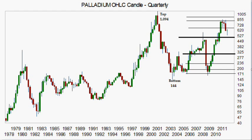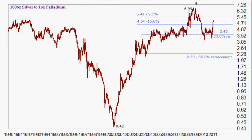All right, now let's move on to the ratio. And the ratio is going to be that for 100 ounces of silver for 1 ounce of palladium. And this goes back to 1990. Sorry for the numbers being very crunched up, but if you're looking for the year below, you should be able to see when any of these moves occurred. Now the Fibonacci that I have within here is this low of 0.42 and this high of 6.99, or that of 7 even. Now this should say 14.6, but that is the area of the next Fibonacci line.